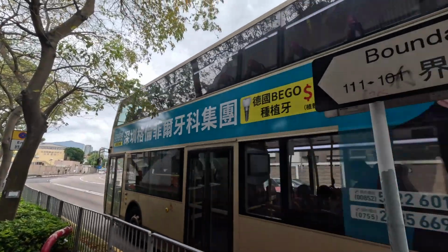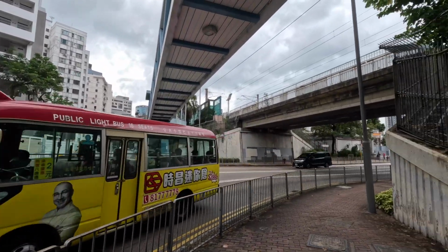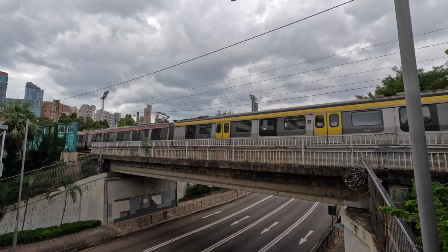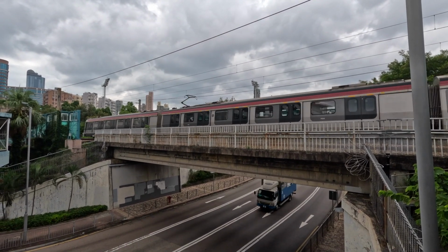And here it is, the only kink in the road. This is where it goes under the old Kowloon Canton Railway Bridge, which is now the East Rail line that goes all the way from Hong Kong Island now up to the border at Lo Wu and Lok Ma Chau, where you can go across into the mainland.